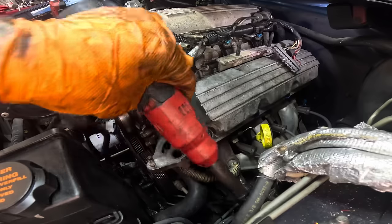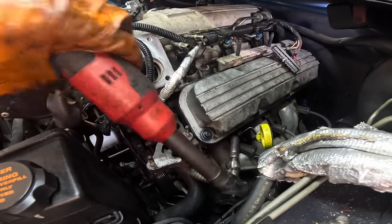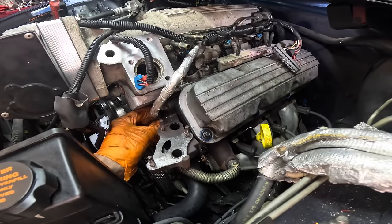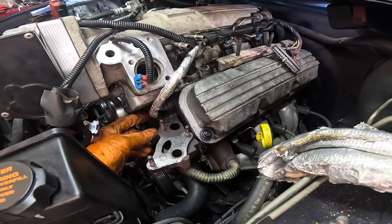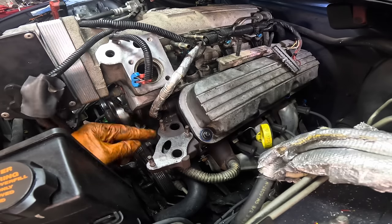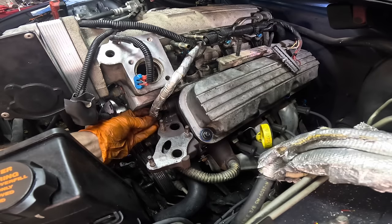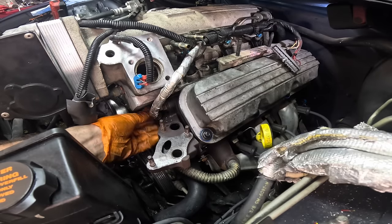That's the bolt holding the EGR tube to the manifold. So now, see, I need to get a 13 over that stud right there to hold this harness in position. Just a rando nut, throw that one on there.